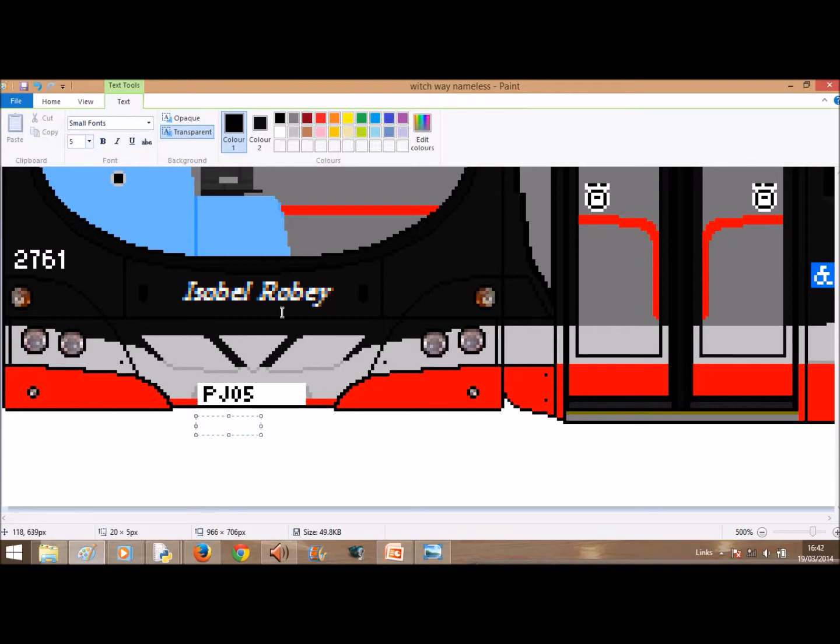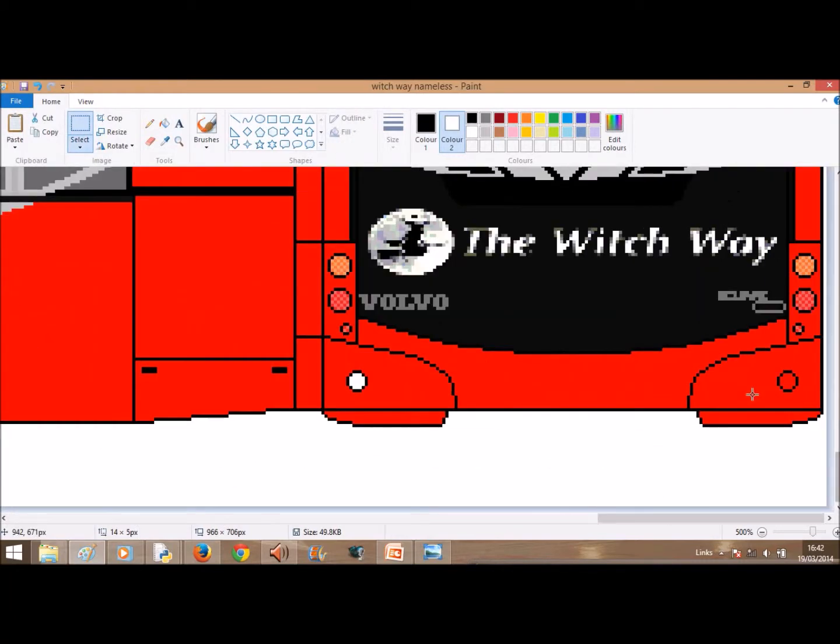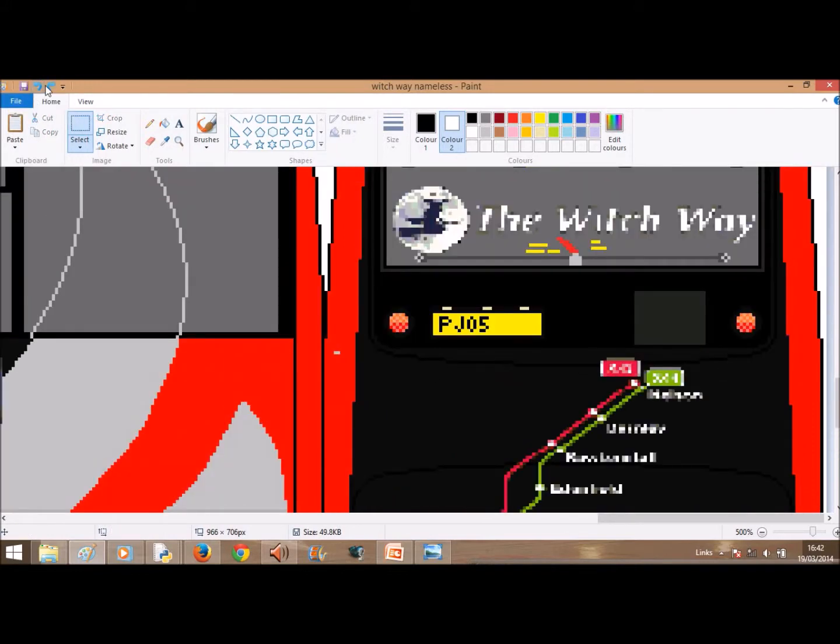We will give her number plate PJ05 ZWH. So if I go there, small fonts again, caps lock, ZWH. I go forward a bit and then boom. So now I can select that. Well, no, it's not. That's far too big actually. So the size on the number plate is about 5. So ZWH.